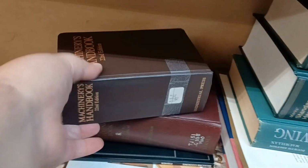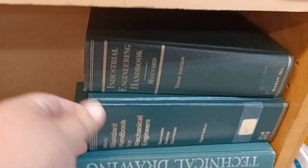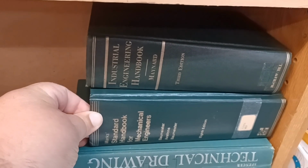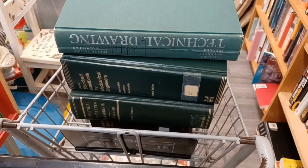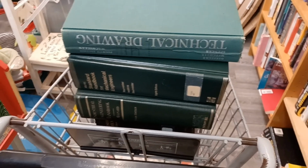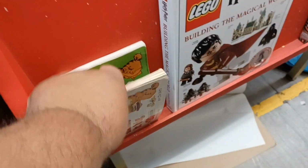Machinery's Handbook. The Engineer's Reference Book. There's the Industrial Engineering Handbook. And the Standard Handbook for Mechanical Engineers. Technical Drawing. All right, this is what I came for. So guys, while picking up these books, I just happened to turn around and look, and I saw a couple of Garfield books just sitting here.